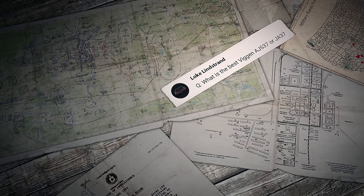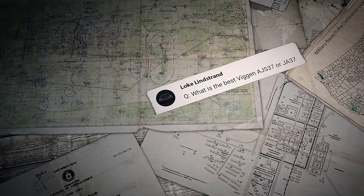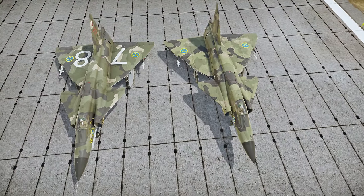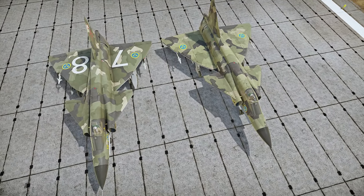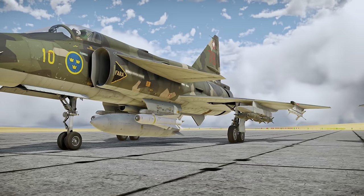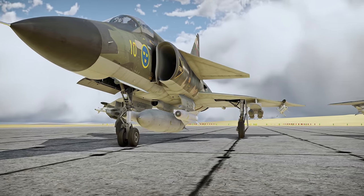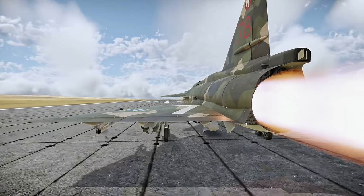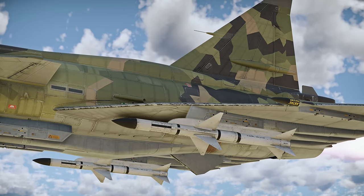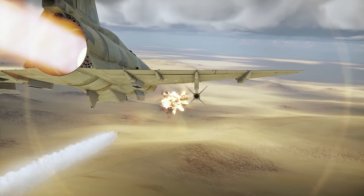The first question was sent by a player called Loki Lindstrand. What's the best Viggen, the AJS-37 or the JA-37? Hi Loki, you're probably talking about the Striker version and the JA-37 Modification C found on the same B arm. Well, the AJS is better for ground strikes thanks to its wide choice of suspended armament. It even has the all-aspect RB-74. Still, radar-guided anti-air missiles, built-in cannon, and countermeasures that keep the hardpoints free make the fighter version a better choice for air combat.